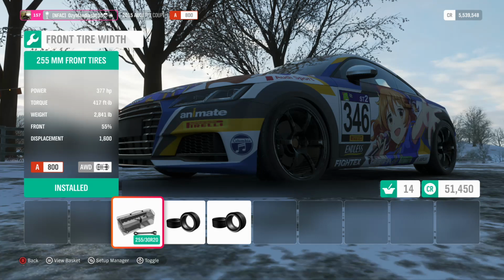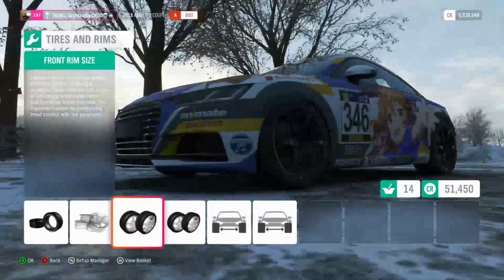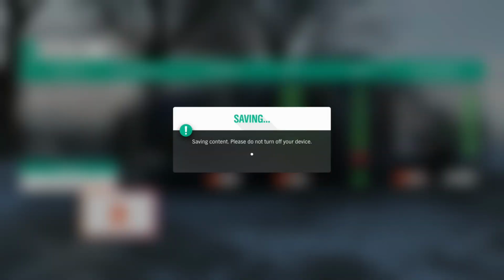7, 8, 6, 6, 9, 2, 10, 5, 9 at 2,841 pounds. So that's the tune. Let's save the setup. I'm gonna call it perfect. Who knows if it's actually perfect? We're just gonna brag a little bit and pretend that it is. I don't know if it is.